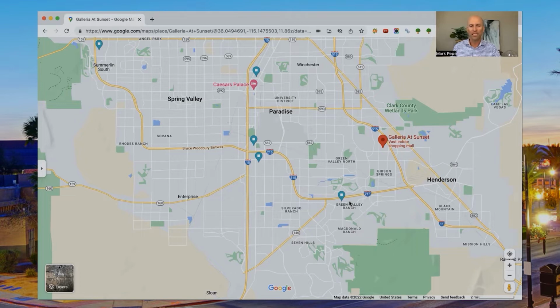The architecture provides a European-style building with cobblestone walkways. So it's a really unique, slower-paced, I would say, shopping center than some of the other shopping centers in town. Great hotspot for locals in Henderson. And then again, definitely a great place to visit if you're looking to get away from the busy shopping centers of Las Vegas.